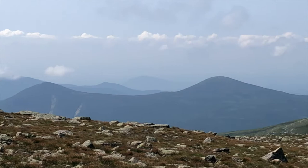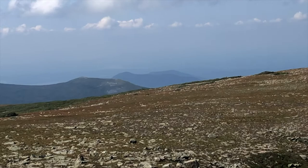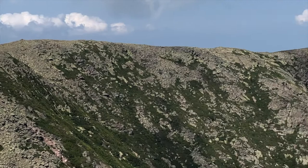South Brother, North Brother, Fort of the North Ridge, the Howe Peak. Not considered a peak by itself.